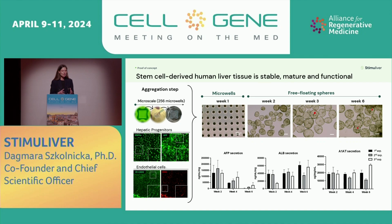We also observed that the immature markers such as AFP decreased within 6 weeks, and this decrease was achieved 8 weeks faster than in our previously published data. And moreover, albumin and alpha-1 antitrypsin, the mature markers, remain stable over time.